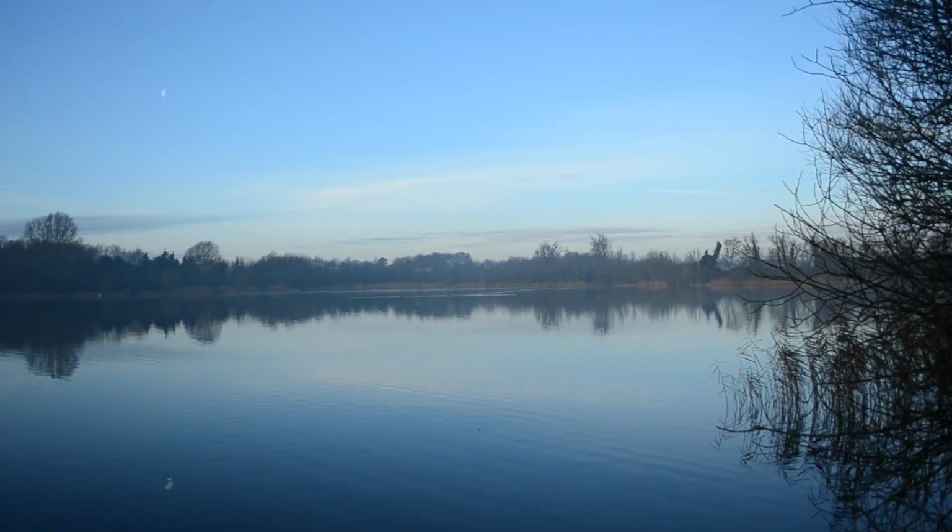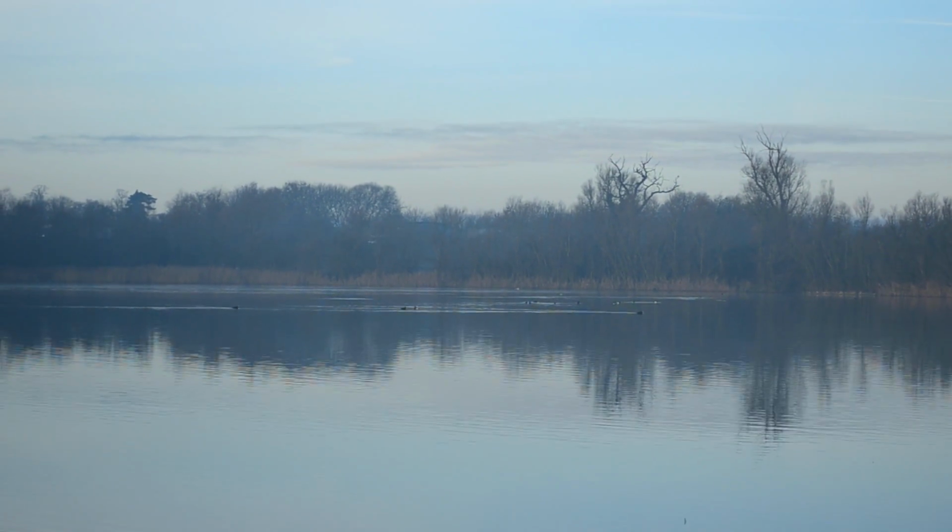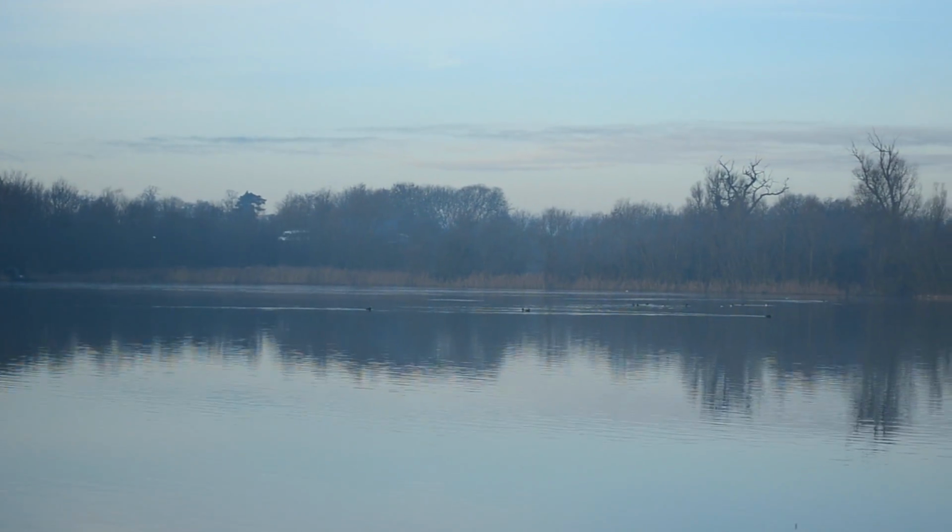See where the birds are. Away from me, little blighters. Swarms of them up there. And there's the receding half moon on his way out. Wow. We definitely need a bit of sun on this water today, get this ice melted.